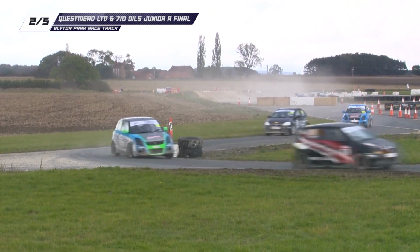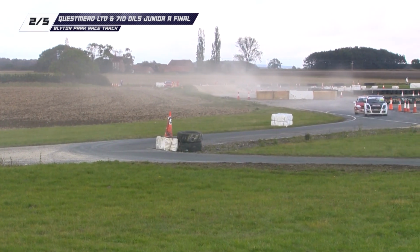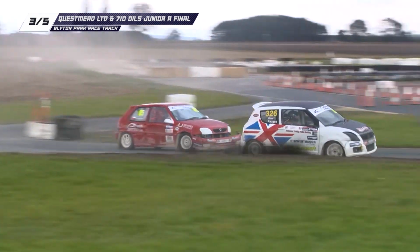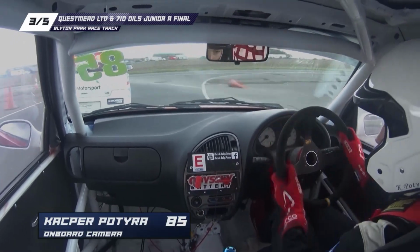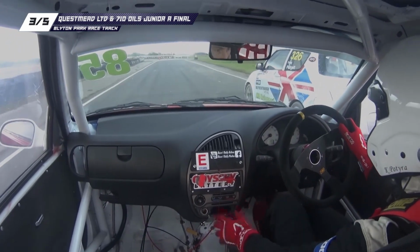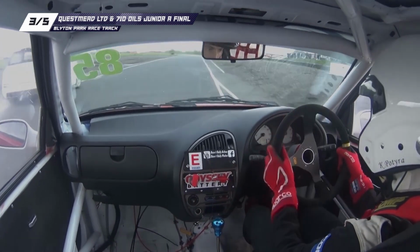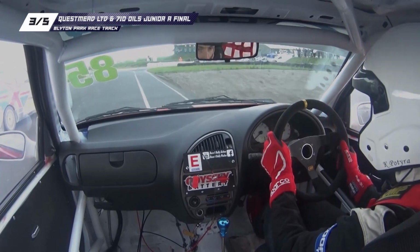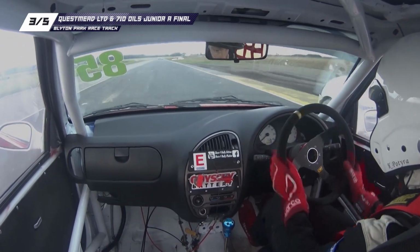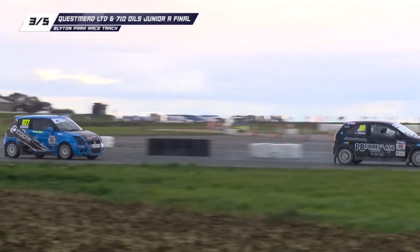The other qualifier was Corey Paget. We can see him there in the background in the black and white Suzuki Swift, chased by the remains of Casper Platera's Citroën Saxo. On board with him now as they come towards the end of the third lap. Corey Paget was involved in a bit of a shunt in the A final at Lydden, taken out on the first corner. Hoping for better luck today. Runs a bit wide there coming into the main straight, and through goes Casper Platera to make up a place.